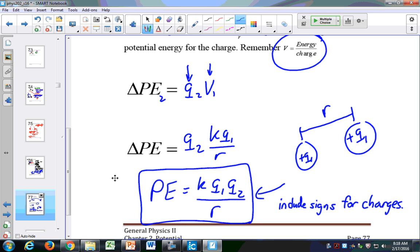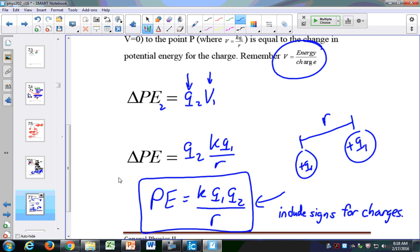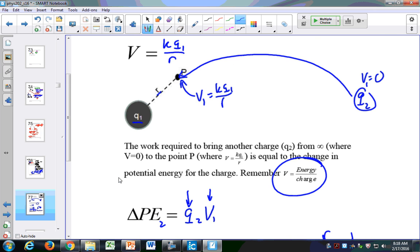And you can think about this, if I go back to this original scenario, if instead of Q1 being positive, let's say I have a negative Q1 here, and then I have this positive charge way over here, what do I have to do to get this negative charge over there?